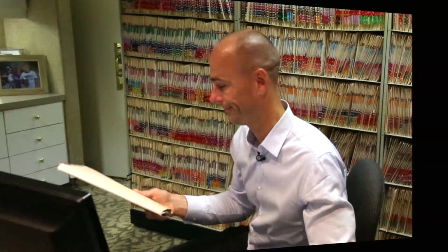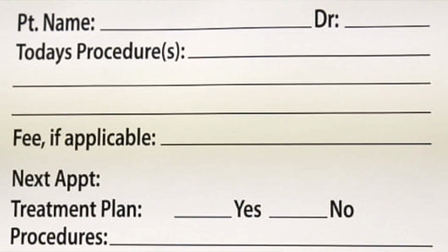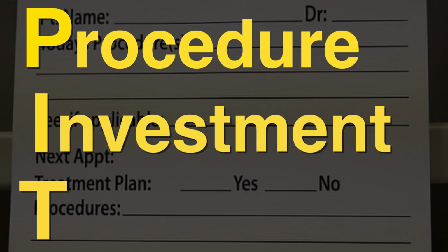Hold on one second. It's very important that we set the people up at the front desk for success, because a lot of times they don't know what's happening back there, and systems help improve all of that. Take a look at the system that Dr. Craig Harry created called the P.I.T stop to improve communication between the back and the front. This is the P.I.T stop. P.I.T: procedure, investment, and time.